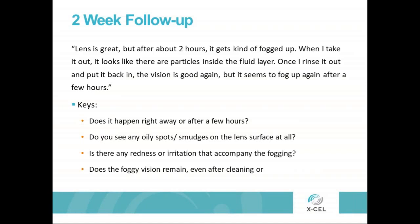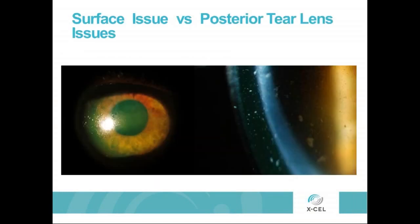So that's why it's important to really talk to the patients and ask more questions. So these are two pictures. Basically, when patients complain of fogging, it's either one or the other. It's either a surface issue versus a posterior tear lens issue.